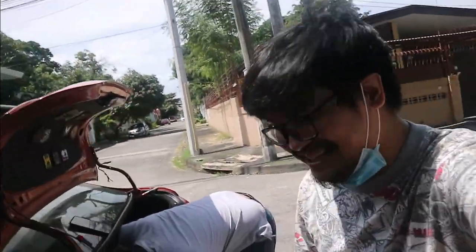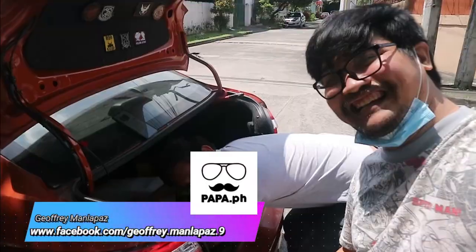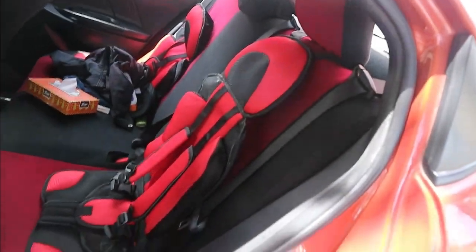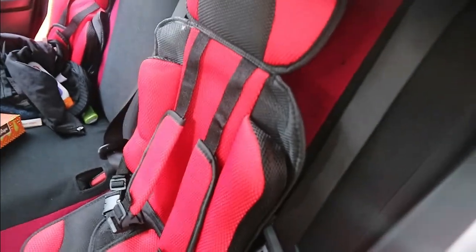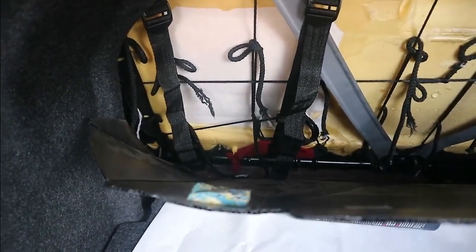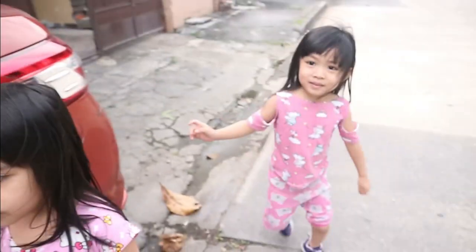Kasama ko po pala ngayon si John Malapas, Papa PH represent. Baka naman. So, ayun. Paklasin muna po namin. And, so, ayun po, naikabit na namin yung isa. So, kailangan po pala is idulusot mo itong strap na nasa likod papunta sa likod ng iyong sasakyan. So, ganyan siya manindihan. Tapos, ayun. Yun na siya. Testingin po natin.